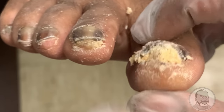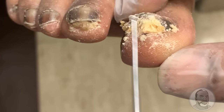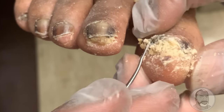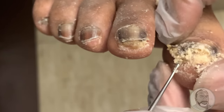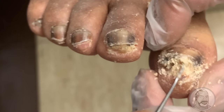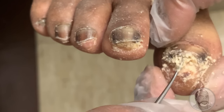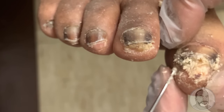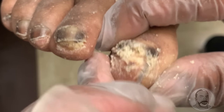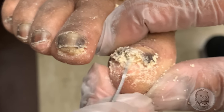Okay. Right, you see all this under here? Yes. Yeah. That's typical of a fungal infection. All right. Let's clean all this stuff out of here. See all the stuff I'm getting out? Yes. Yeah. That's dead skin that's piled on top of itself over the years. Oh. You know, fungus, bacteria, all kinds of stuff here. It's all coming right on out here.